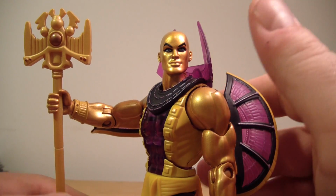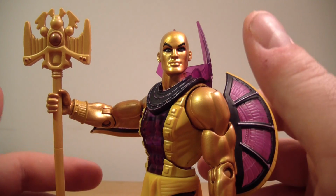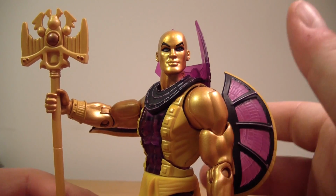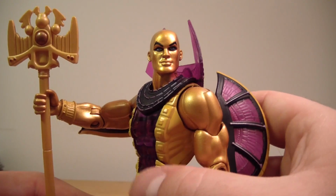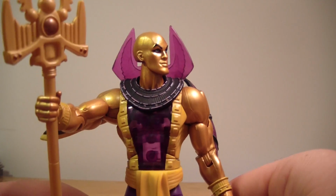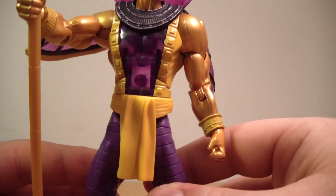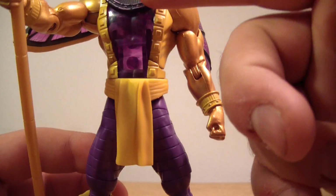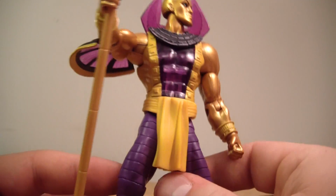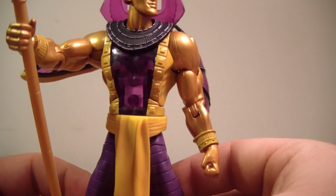I don't have a problem with us getting obscure characters as long as we're getting a good figure. Just give me a good figure, and I have no problem with it. I have no problem learning something new about a new character. That's always something cool to do. But as you can see, his chest here is actually translucent. If you put it up to light, you can see right through it. So that's really cool.